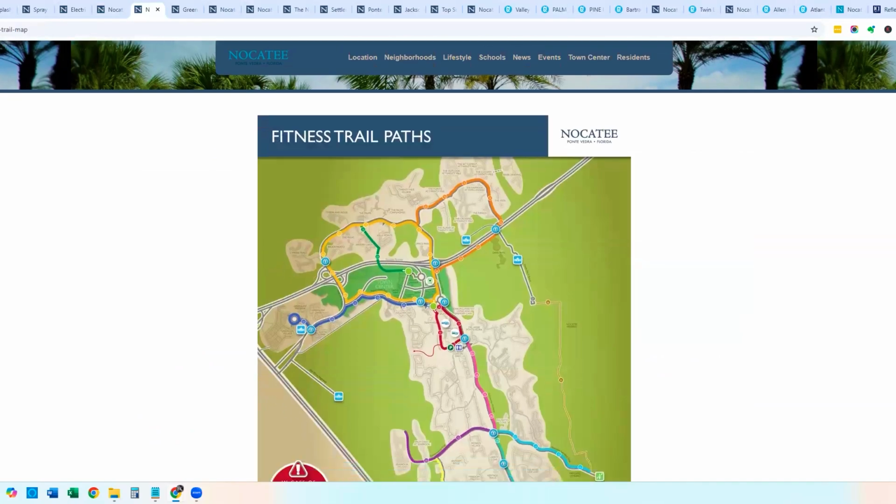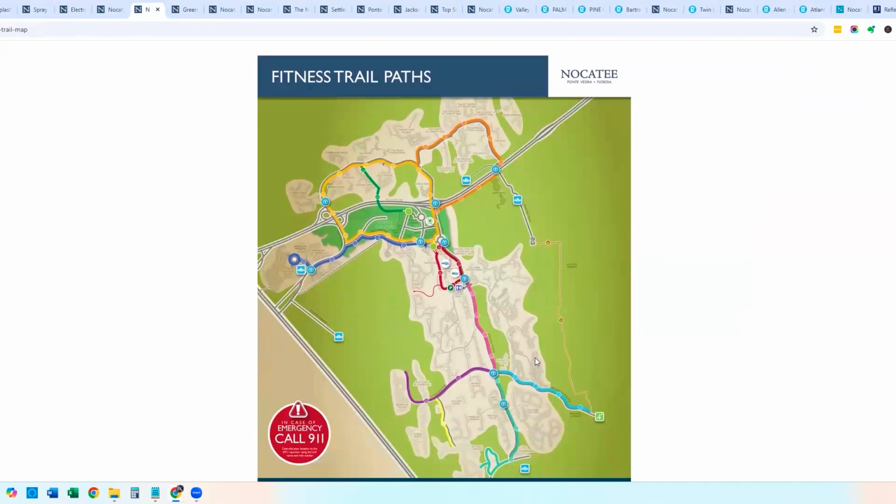You also get fitness trail paths, which are the same paths you'll notice for the golf carts and electric vehicles, but they do run throughout the whole community. So if you like to jog, if you like to walk or hike, you have a lot of different trails. You may not have a lot of elevation with the hikes, but you have a lot of different trails that you can walk here to stay active, because this is a very active community.